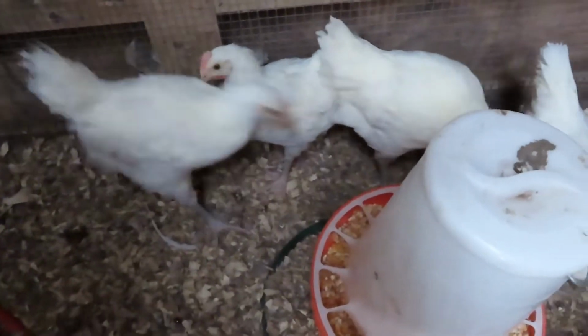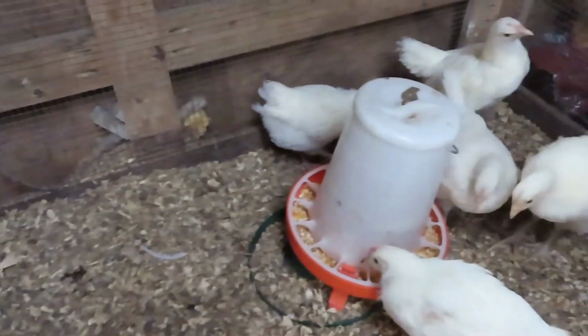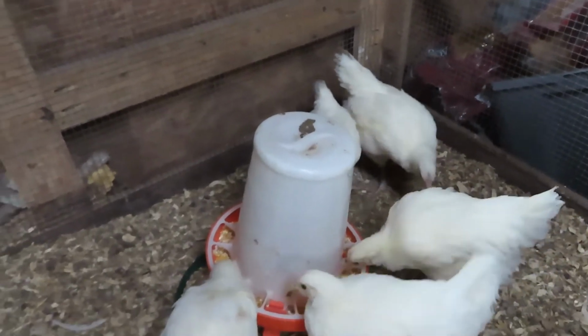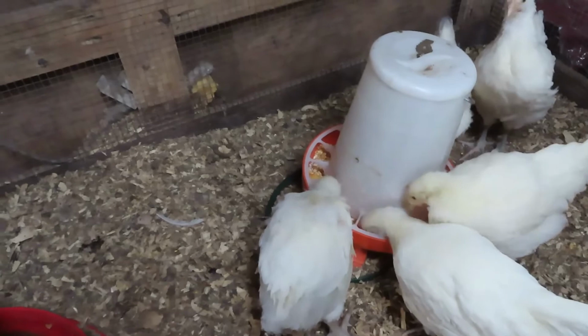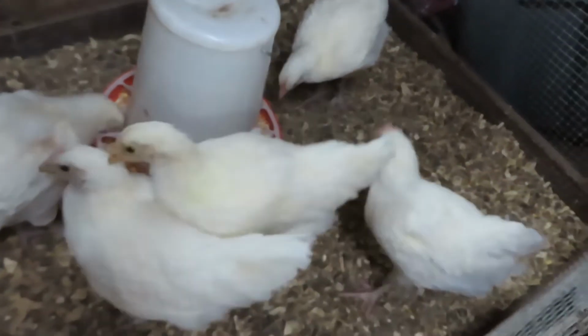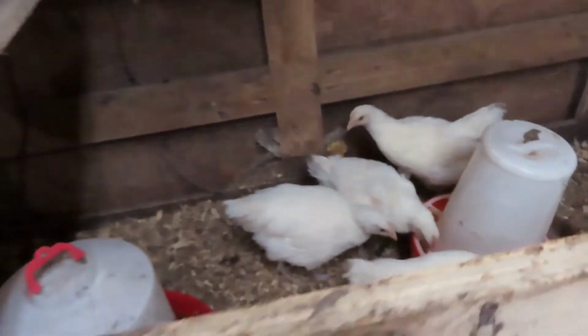Look at all these girls in here. Well, like I said, I'm pretty sure, could be wrong, but they're getting old enough now where if they're going to have combs, they should be developing real good. And they have a little comb, but they're just a little bitty. So I'm pretty confident these all five are going to be hens. They're sure getting big, ain't they? Everybody got water, feed.